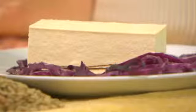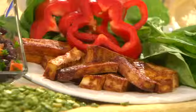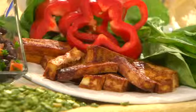Soft tofu can be whipped into a thick smoothie with fruit, while firmer tofu can be marinated and grilled for a tasty meat substitute. You can also freeze firm tofu. When it thaws and gives up its liquid, its crumbly texture makes a great stand-in for ground meat.